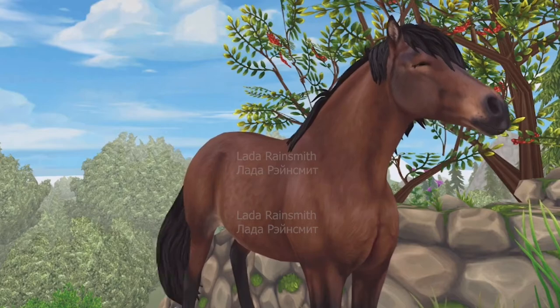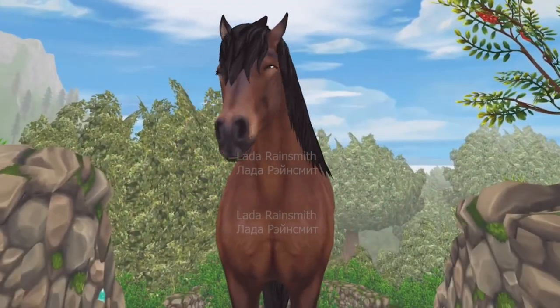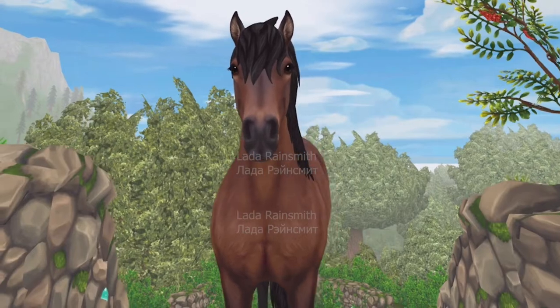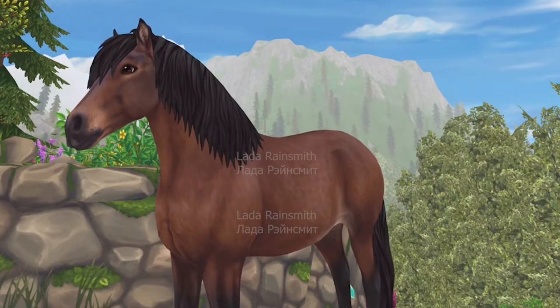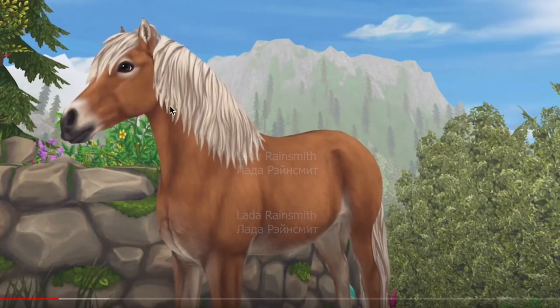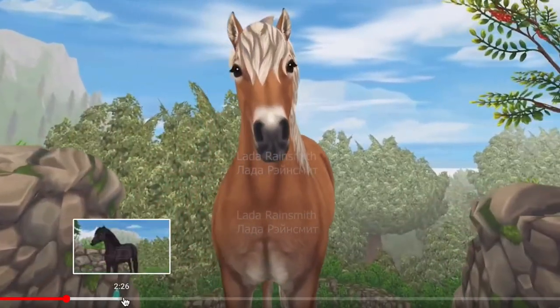Okay, so those are all the colors. I was hoping they had a Palomino one, not because I'm obsessed with Palominos, but yes, I am obsessed with Palominos, but because I was going to name it after Kiro, but oh, this one's so cute. I don't know. I'm definitely getting the black and white one.